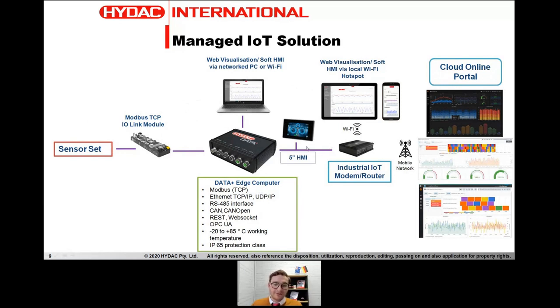We had a local 5-inch HMI as well on the system, plus using an industrial IoT router, we were able to create a Wi-Fi hotspot to allow mobile devices to connect and view data locally. Plus, we were also going to the cloud where we were presenting the customer with a view to see all of their assets in one location. So that's one of the big benefits of having a secured cloud platform.